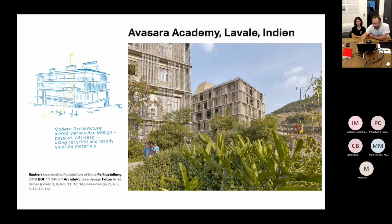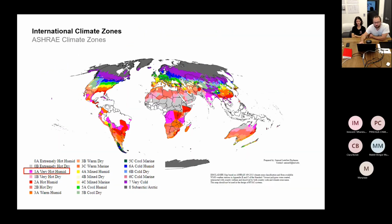But let's, how we always do when we start projects, we will look at the climate and analyze what are the local conditions. So first of all, this part of India is a very hot, humid climate. Over here.